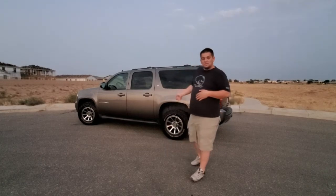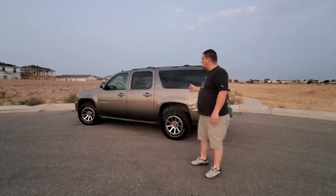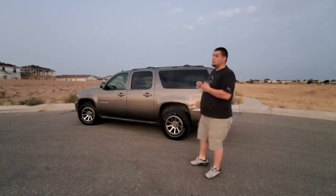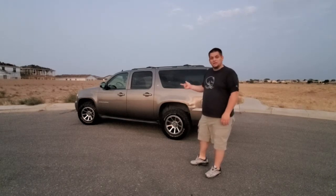This body style Suburban is a 10th gen, 2013. This generation was from 2007 to 2014. But you know what? Before I tell you about my truck, let's dive into Suburban in general.